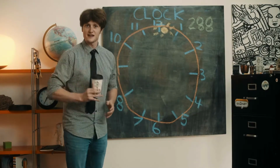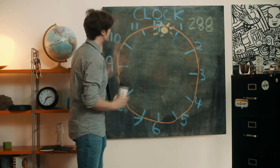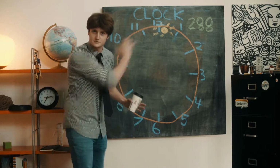Okay, so we were just outside and we were looking at the sun and we were trying to measure everything by cups of coffee. And now we've had 288 cups of coffee in a single day. So let's go ahead now and create our own clock using the cups of coffee that we just had.